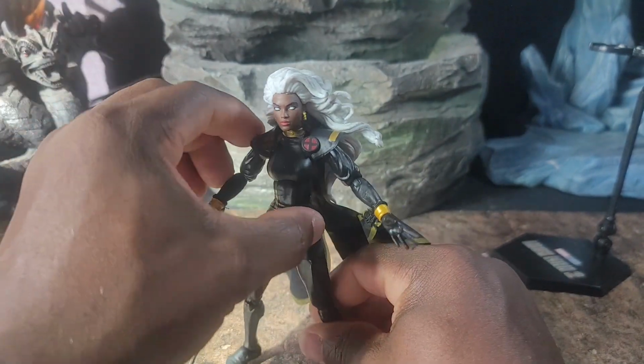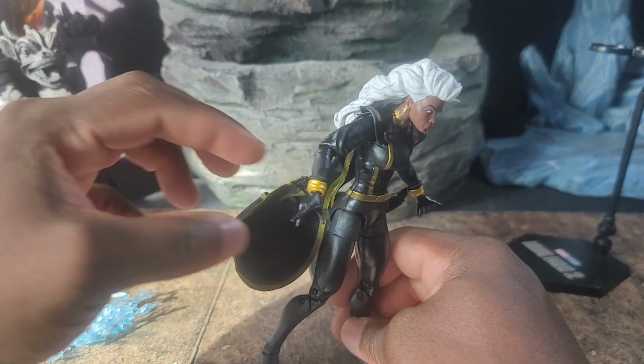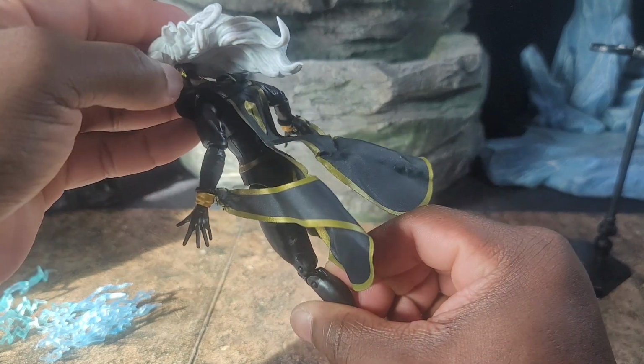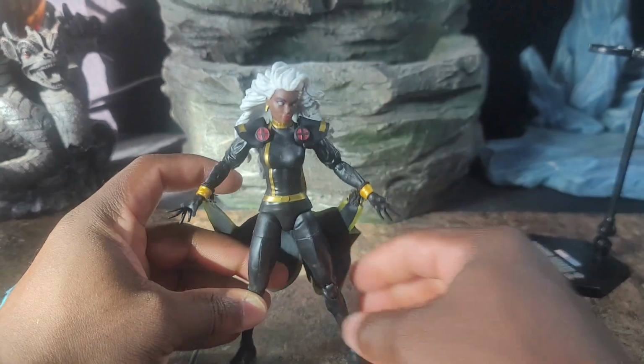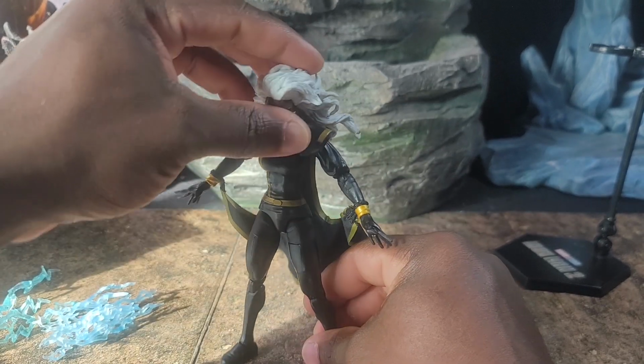And just overall, I think the articulation works with this figure for what she does in the X-Men comic books. I think it's dope. Now I know that you could probably take this off, but I will never take this off because that's just who Storm is, and there's no need. I might end up getting another one. I don't know yet, but I think the other one is just like that as well.